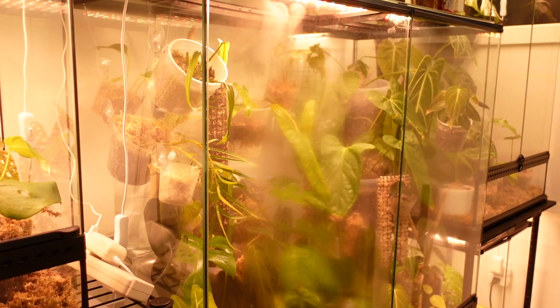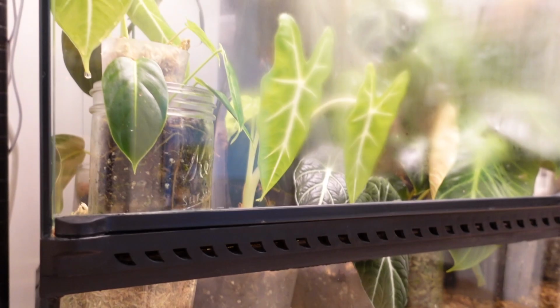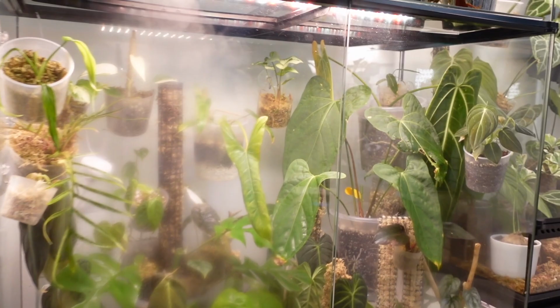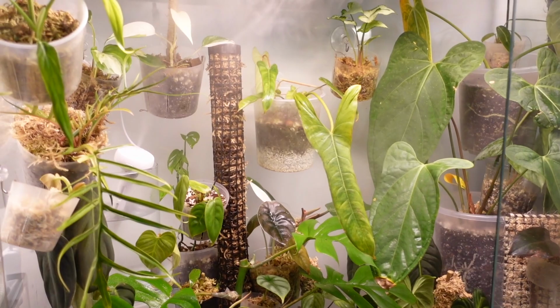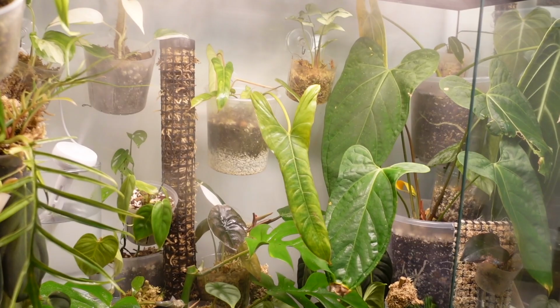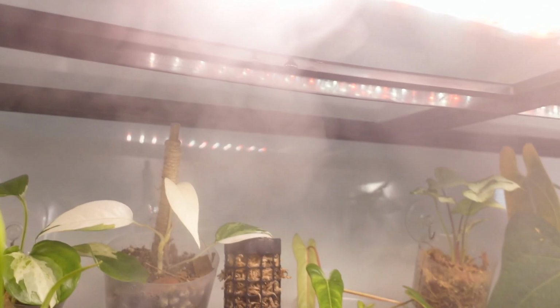And if you're not familiar with the Exo Terra design, these are made for reptiles, if you didn't know that. They're not made for plants. So the front actually comes with holes in it for airflow. And since I like to keep my exos anywhere between 80 and 100% humidity, to prevent things like mildew and mold and fungus, I do think that airflow is very important. So I try and keep these open overnight, and when I do get a custom top made, this one will have a good amount of air holes drilled into it.